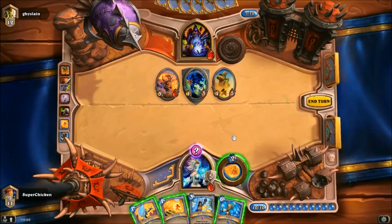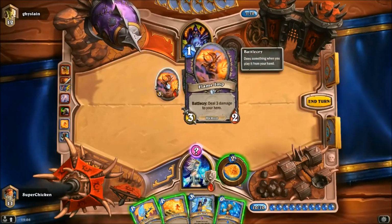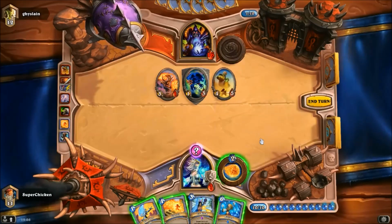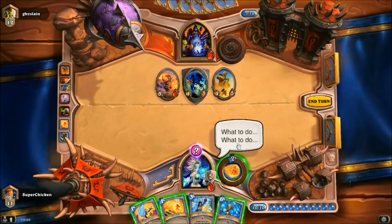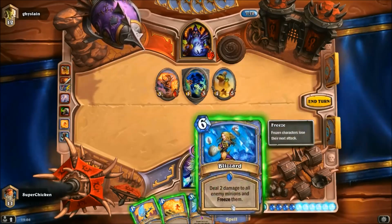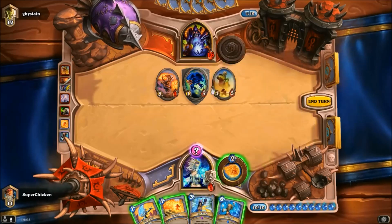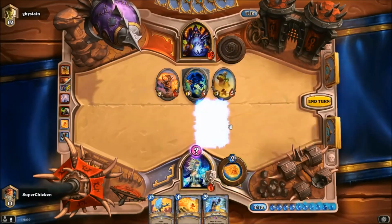Anyhow. I can still ping off the Flame Imp with my Fire Blast. So, you know, whatever. Maybe we should do that right now. Are we going to Blizzard now? I think we are, because if we Blizzard, we can actually ping off the Voidwalker as well, and then receive no damage here. So let's Blizzard.